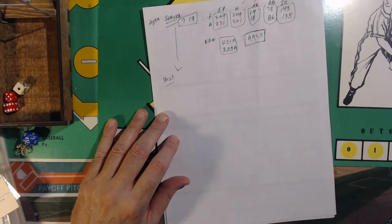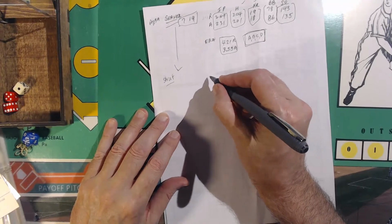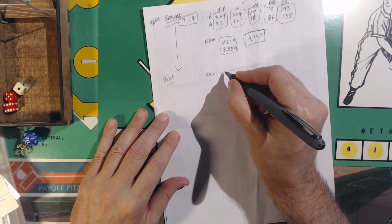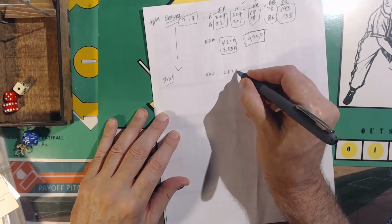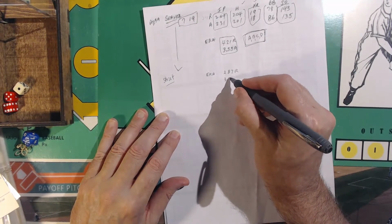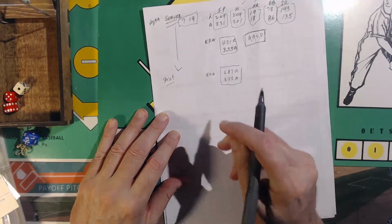Let's see. Hold on. Let me figure out how to read this. Actual replay. Okay. All right. So his ERA, right? ERA. Let's see. His replay ERA was 2.87. His actual ERA was 3.55. Okay? See if you can see that.